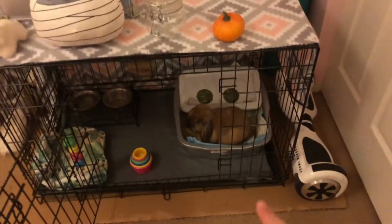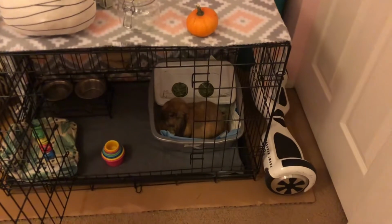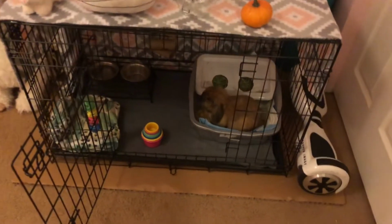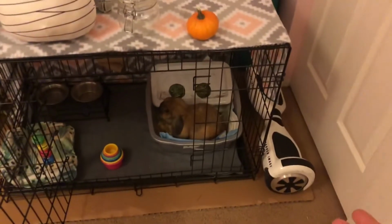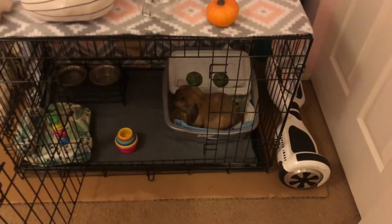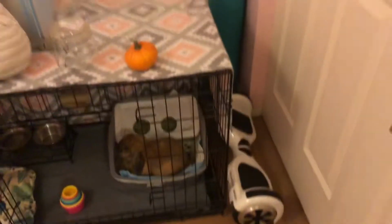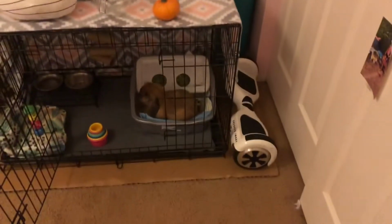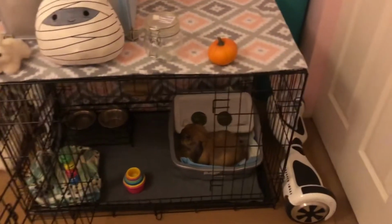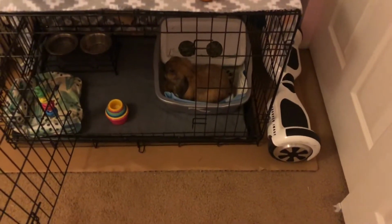You can notice that there's cardboard below because my dad doesn't want it on the carpet just in case any hay or little poops get out. But he's building a wooden floor where the cardboard is, so that Ginny can come inside my room and not ruin the carpet.